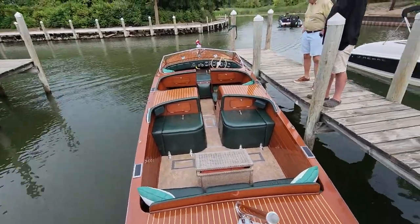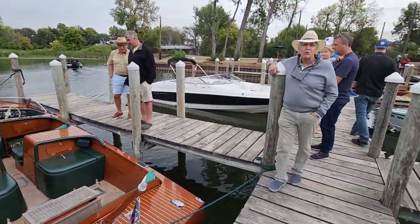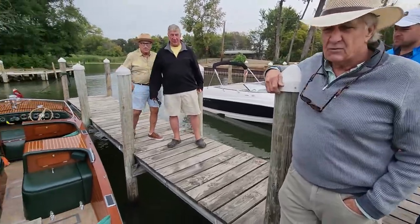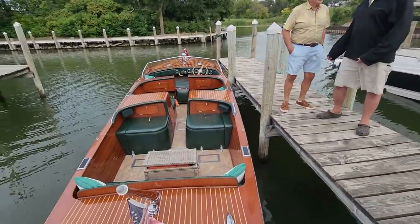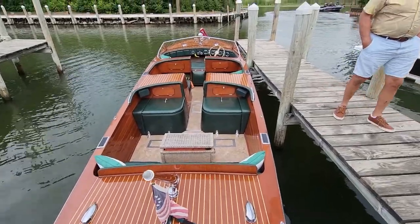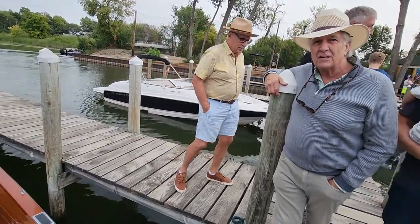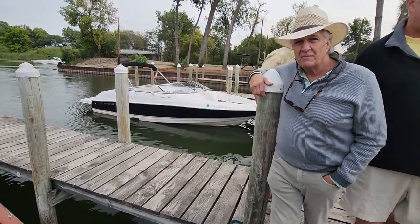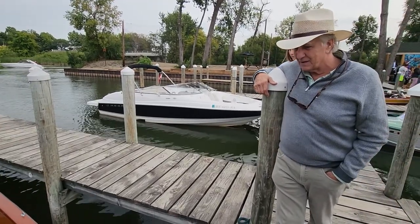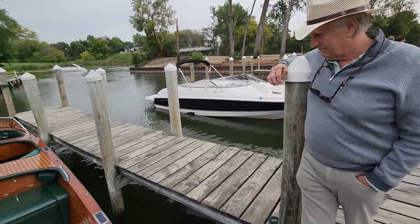It has twin 336 cubic inch, 145 horsepower Hercules flathead 6s in it. And that was the largest engine option you can get, and it's quite responsive in the water. It sure pushes over 42, 43 miles an hour. It sounded pretty good coming in. Yeah, she gets up there. I've actually never GPS'd it, but I'll bet you it's close to 45. Great. Thank you. You're welcome.